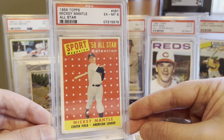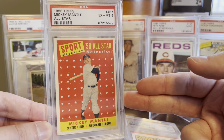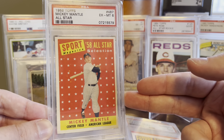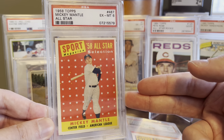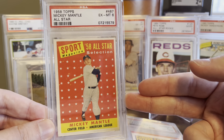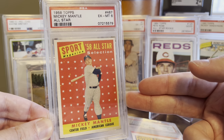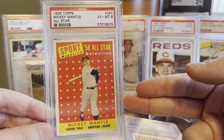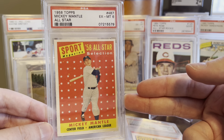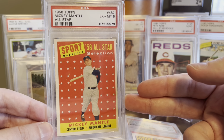But years before that, I decided to work on the 58 All-Star set because it is the first All-Star subset in any Topps release. And so getting the Mick from that and getting this card, I was like spellbound. You know, I was probably 25 to 30 years old, so I had been collecting for years as a kid and an adult, and just holding a Mickey Mantle card in my hand from the 50s was like a mind-blowing experience. It still is to this day.